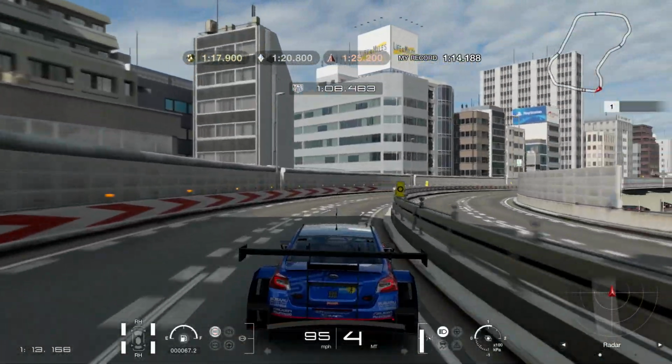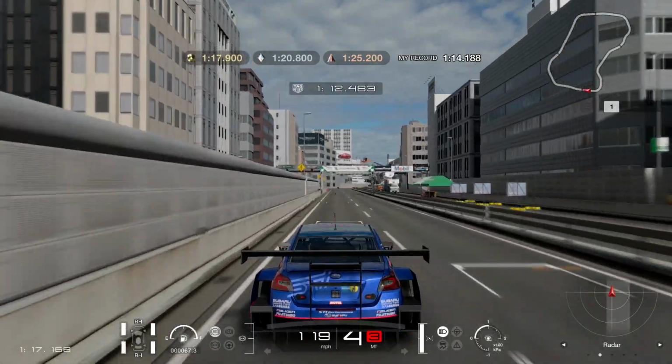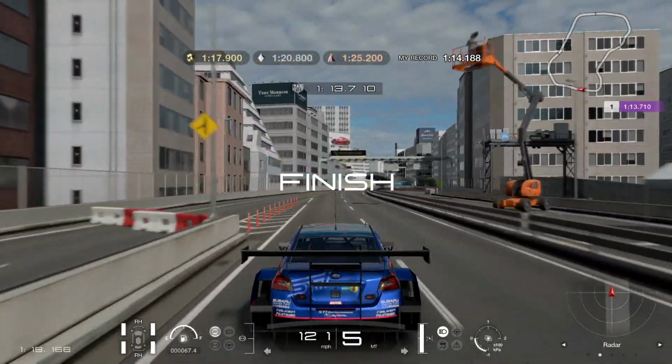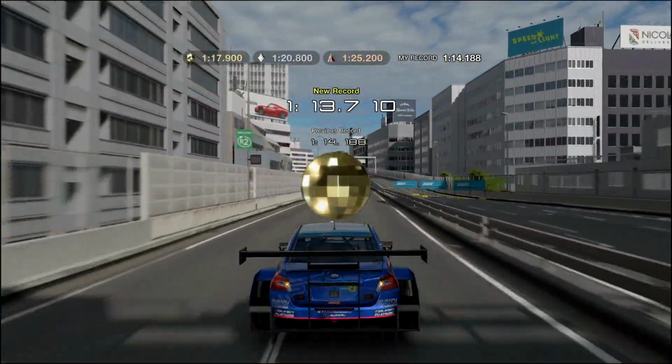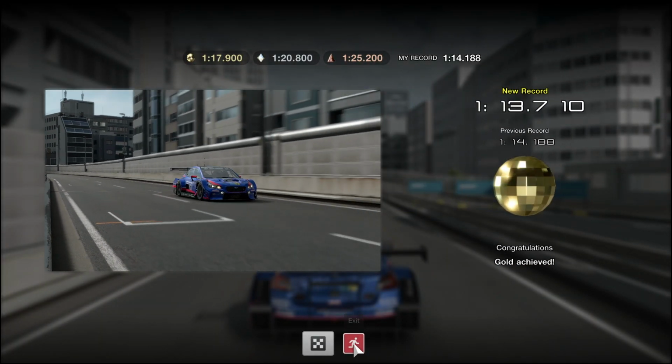And the final corner, keeping it nice and tight towards the apex again and early on the power. It's a nice run to the finish, and it's going to be a 1:13.7. I am absolutely over the moon with that time.